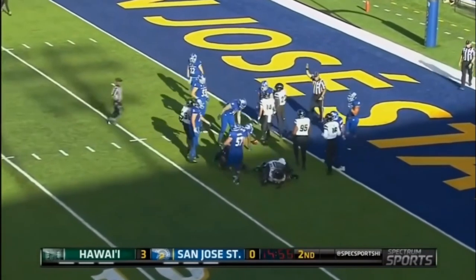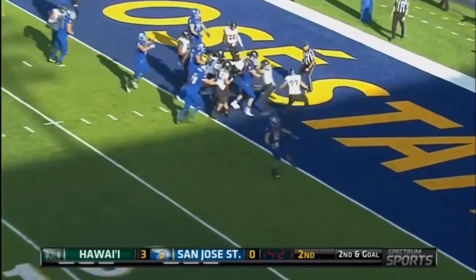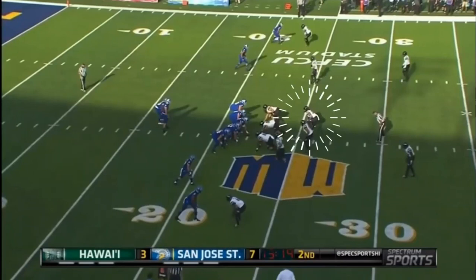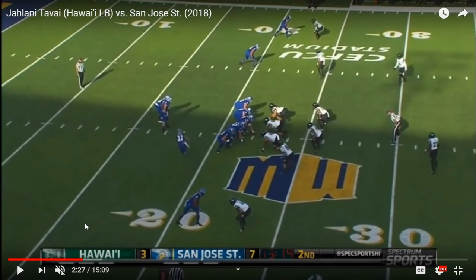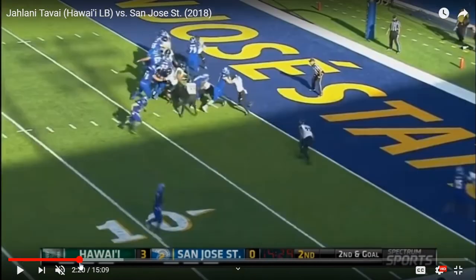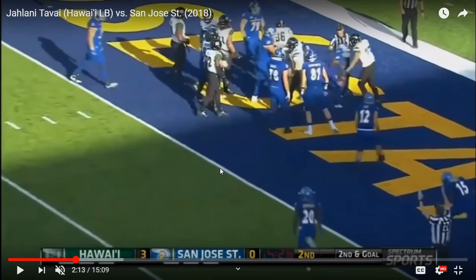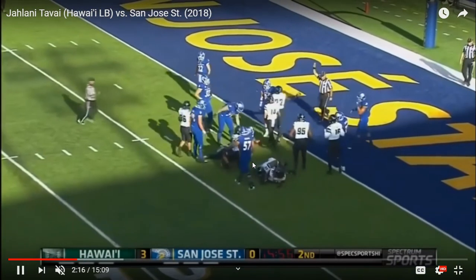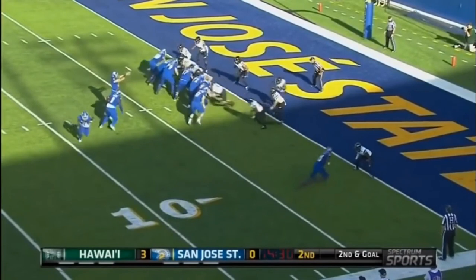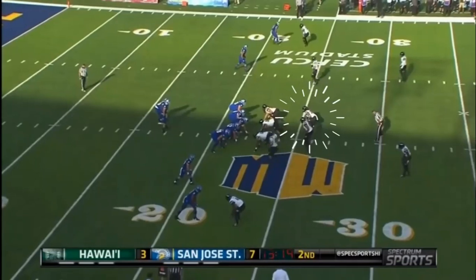On the other hand, in most cases, he seems to be doing a pretty decent job of making up for it with his... Oh, that was a good start to the play, at least, before he got run over. But yeah, the mental quickness, the mental processing speed is really, really high, which kind of negates in some aspects the lack of speed. But yeah, again, in this play too, I really like where he ended up. He's in the right position to make the play. Just kind of gets powered through by the running back. Nice check by the running back.